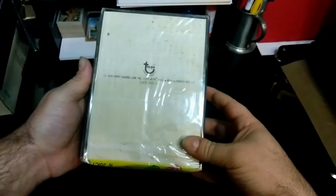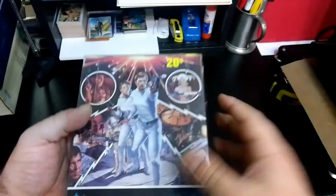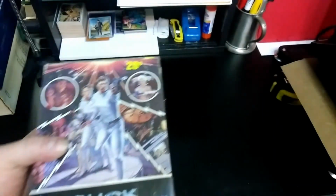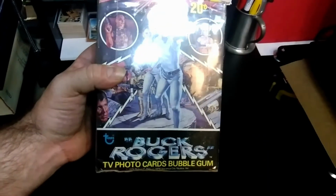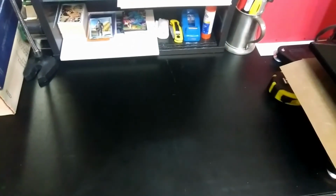And these are from 1979 also. Now the discoloration back here is from sitting in the case for too long. Whenever I bought this box, it had been sitting in a case for 25 years, I do believe. It might have been a little bit longer than that. I tried to buy the case from him, unopened, but he already had, I think, 5 or 6 people that were wanting boxes out of it. So he said he couldn't do that.